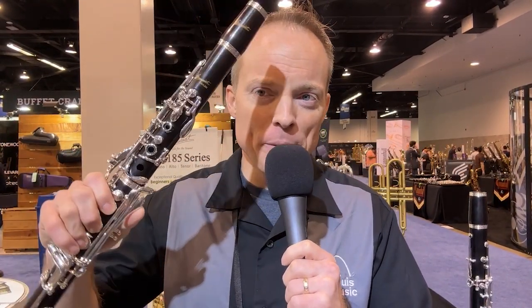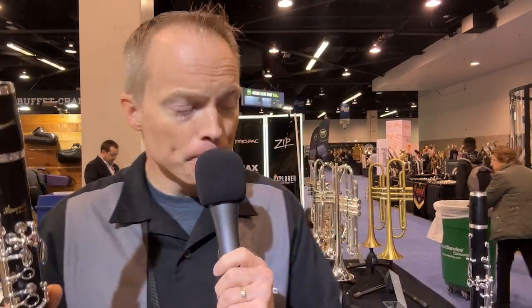So this is our PCL 521S, and this is a solid Grenadilla instrument, unstained. This is what it looks like, natural. Ringless bell and silver keywork, but this is an advanced intermediate instrument.